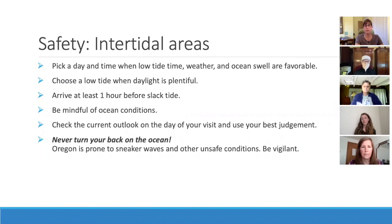Also, just be mindful of the ocean swell conditions that can make reaching the rocks a little bit dangerous, and check the current outlook. We always say in Oregon, never turn your back on the ocean. And Oregon is prone to sneaker waves and other unsafe conditions that are less common in other parts of the world and other parts of the country. So just keep that in mind and use your best judgment.